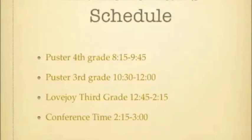I will begin each day at Puster Elementary with a 4th grade class from 8:15 to 9:45. I then see 3rd grade at Puster from 10:30 to 12. I will then travel to Lovejoy to see a 3rd grade group from 12:45 to 2:15, and then I have my conference time from 2:15 to 3.